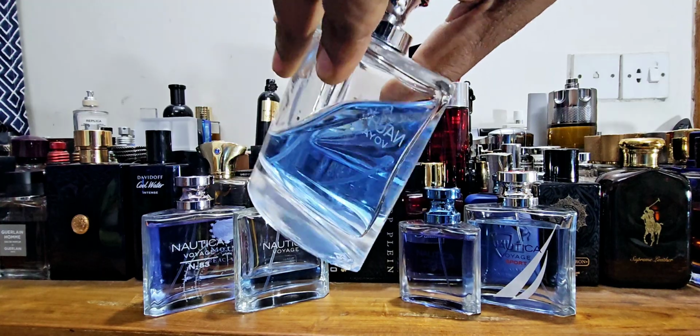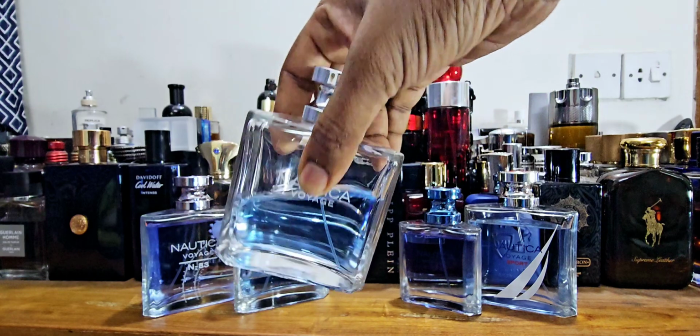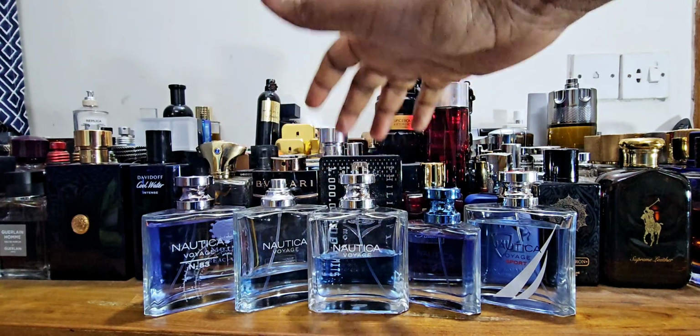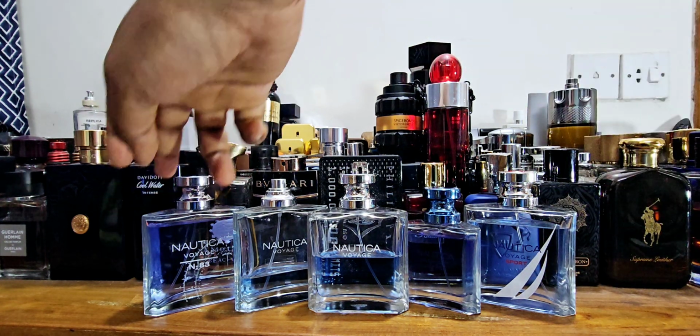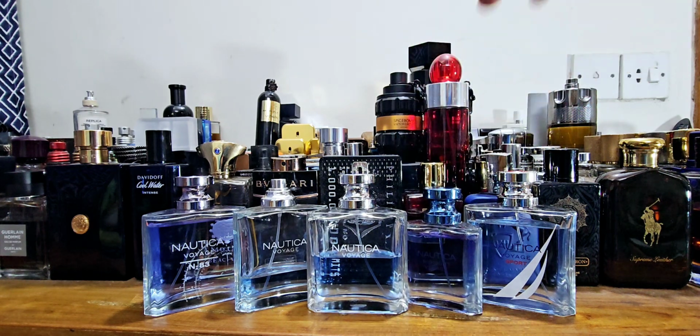I've gone through many bottles of this. These are really pretty, the juice color and the cap and all that. It's a beautiful bottle. They come in 30 ml, I think, then 50 ml and 200 ml, which I had, which is finished. I kept the bottle somewhere. And then there are many other flankers, like this is Sport, this is N83, this one I think is Midnight Voyage. Okay, I would like to talk about all of them.